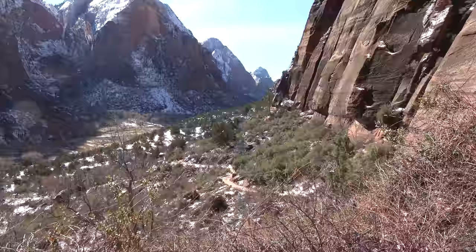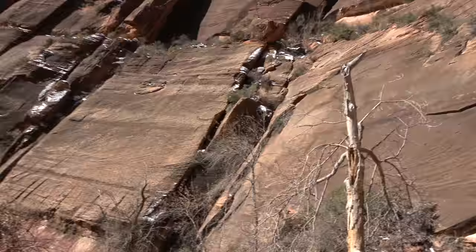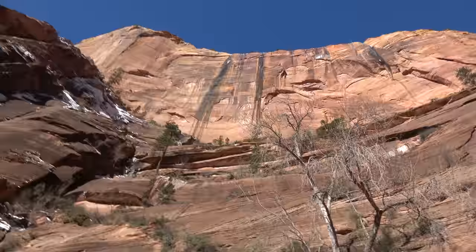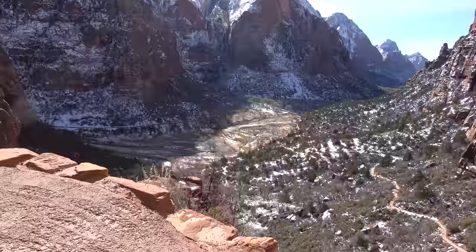Yeah, it's been up and up and up for a while, and I'm starting to feel it. Pretty nice view here as we start to gain some more serious elevation. I guess eventually we'll make it all the way up there. Or up there, rather. Woo! It's getting better all the time.